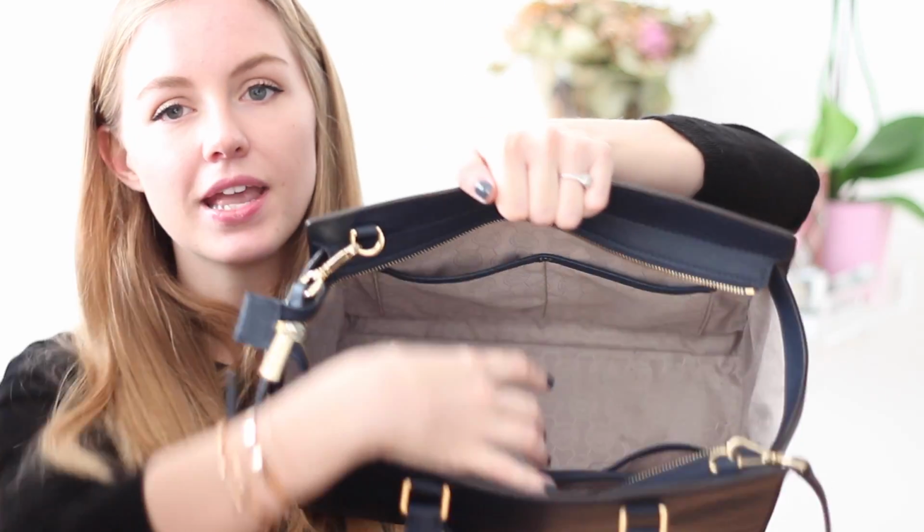So in here, it has two nice flat pockets. These are really roomy. I can fit tissues or wet wipes or my passport if I'm traveling, stuff like that. On the other side, it has a really large and roomy zipped pocket, which I absolutely love to store my hand sanitizer, my lip gloss, anything that has to do with makeup usually goes in that pocket. And then it has another one of these flat pockets and a phone pocket.